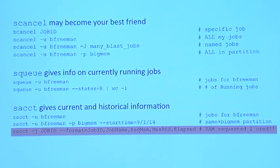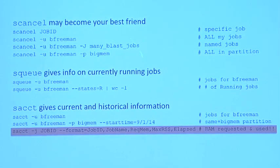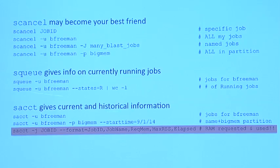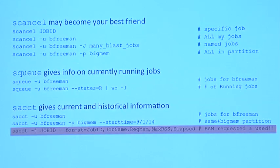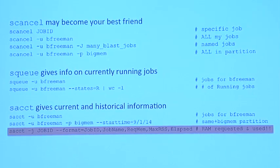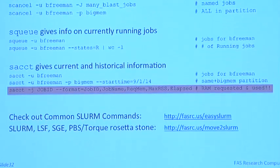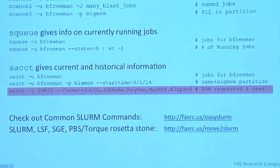Be careful. If you have an interactive session, that's a job also, so you'll kick yourself out of an interactive session. But just know that you can slice and dice this. SQ gives you info on currently running jobs, and saccount gives you historical information. Okay? And again, after you run jobs, you'd want to include this. All right? So there are common commands that you can have here.